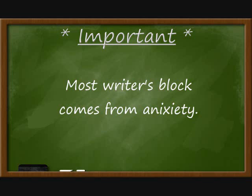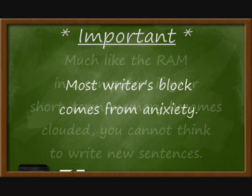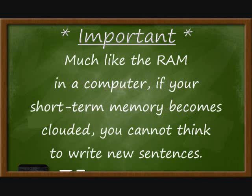Another reason, or I guess a better explanation, for why worry and anxiety and stressing about making mistakes will kill your creative juices has to do with short-term memory. Your short-term memory is a lot like the RAM in a computer. And if you've ever had a bunch of programs running at once on a computer, you know that once the RAM reaches its capacity, everything shuts down. Everything completely stops. The computer freezes for a few seconds, slows way down on everything until it can free up enough of that short-term memory, the random access memory, to start processing programs again.